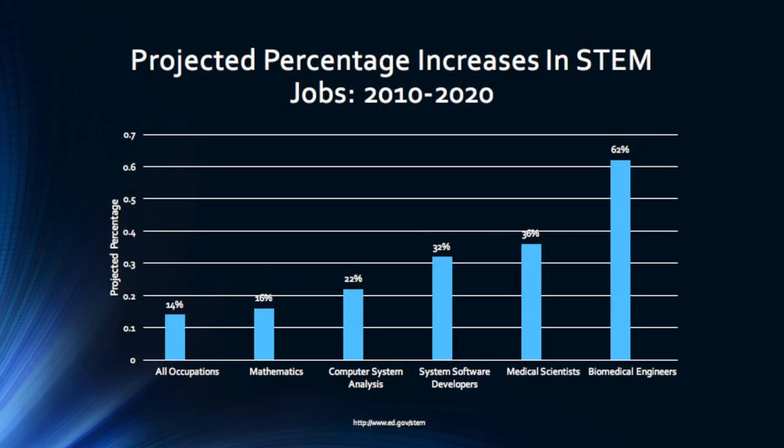This graph shows a projected increase in various STEM-related fields. On average, there'll be a 31.16% increase in STEM-related jobs by 2020.